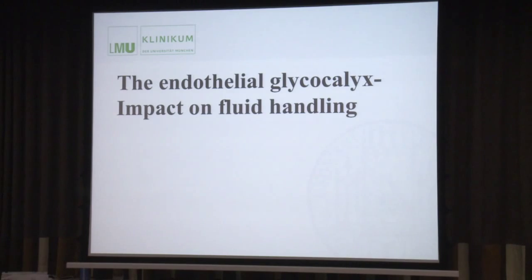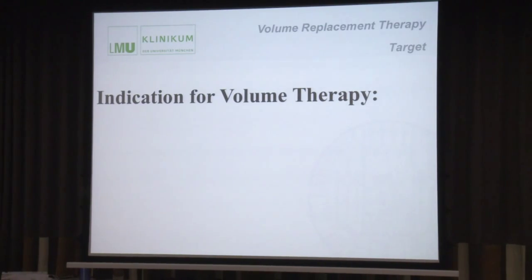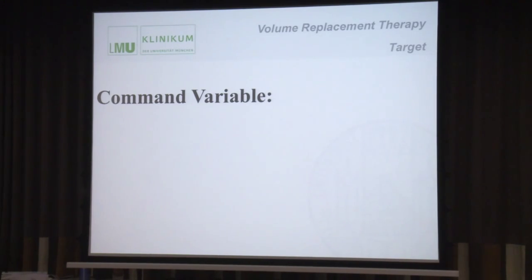And this directly leads to the impact of this knowledge on fluid handling. Once again, what is the target when clinicians are handling crystalloids and colloids? Normally, we are targeting normovolemia of as many compartments as long as possible, presuming that this might be a good idea. We do not know exactly from outcome-based evidence, but we think that might be the best for the patient. So the indication for volume replacement therapy beyond a basal maintenance rate, so volume replacement therapy addressing explicitly cardiac preload, is intravascular hypovolemia. So our command variable, at least theoretically, when doing volume replacement therapy, is the blood volume. This is a very problematic command variable because in the clinical setting we are normally not able to directly assess blood volume.